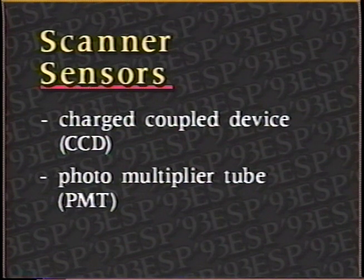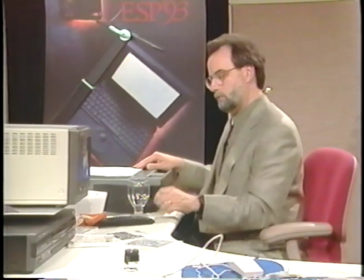Also, we have the photomultiplier tube scanning device. The photomultiplier tube scanning device is going to be used in PMT scanners like your high-end color separator scanners and those that we've just seen on the other side of the room, a desktop PMT. Okay? I would like to show you this in terms of a graphic.